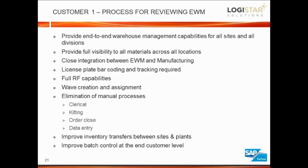For them, based on the current environment, license plate barcoding and tracking was something that was improved upon with EWM, full RF capabilities from receiving to shipping, more advanced wave creation and assignment, and elimination of some of the manual processes that they do today.